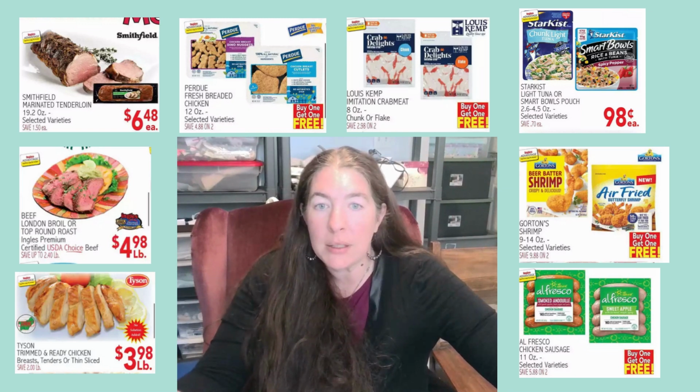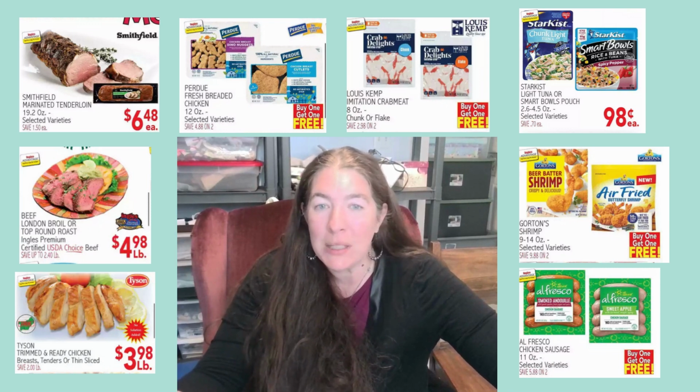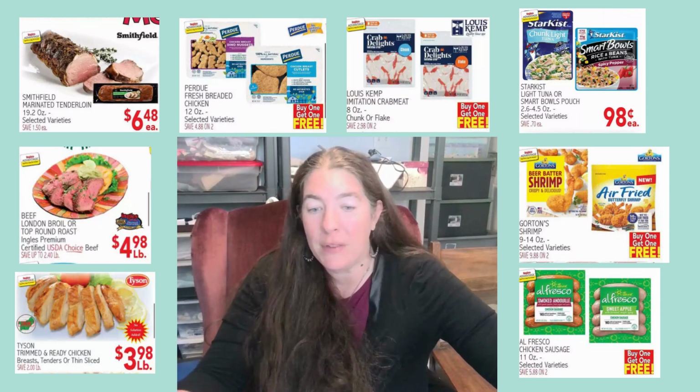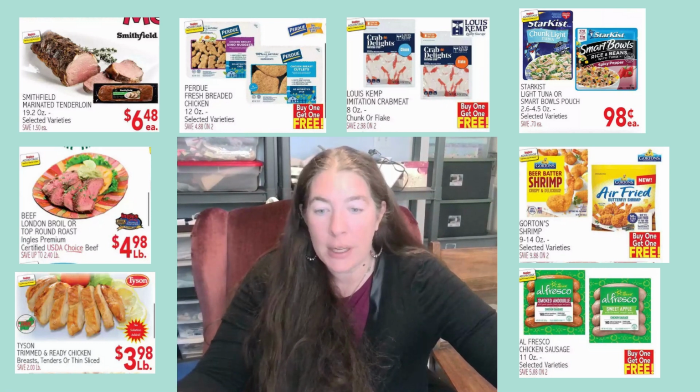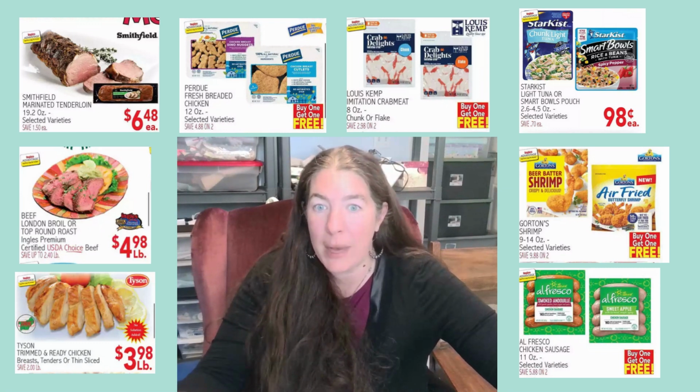If you got the breasts, you're looking at a package with about 3 breasts in it that'll run $4.94. You can also do the chicken tenders, which has about 6 pieces in a package, and it's going to be about $5.77. If you're on a tight budget, though, the better deal is going to be the Tyson 5-pound bag of thighs for $6.38 because that comes out to $1.27 a pound.